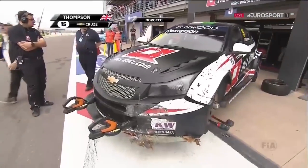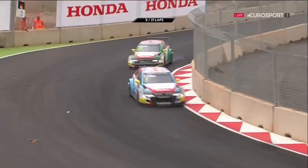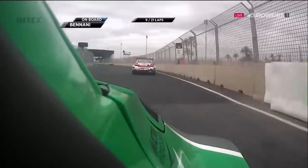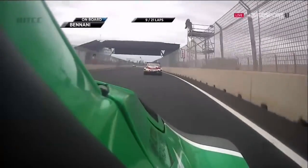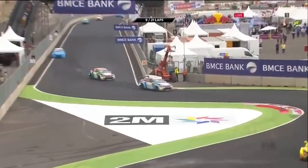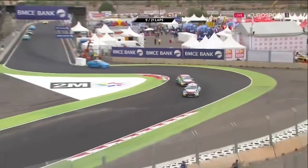And there's James Thompson's car. That had a pretty significant biff with the tyre stack on the exit of the corner. In fact, you can see a bit of his damaged floor there, can't you? Yeah, it's really unfortunate for the guys down at All England Motorsport, and Tomo, because they genuinely had a good chance of a race win there, in my opinion.